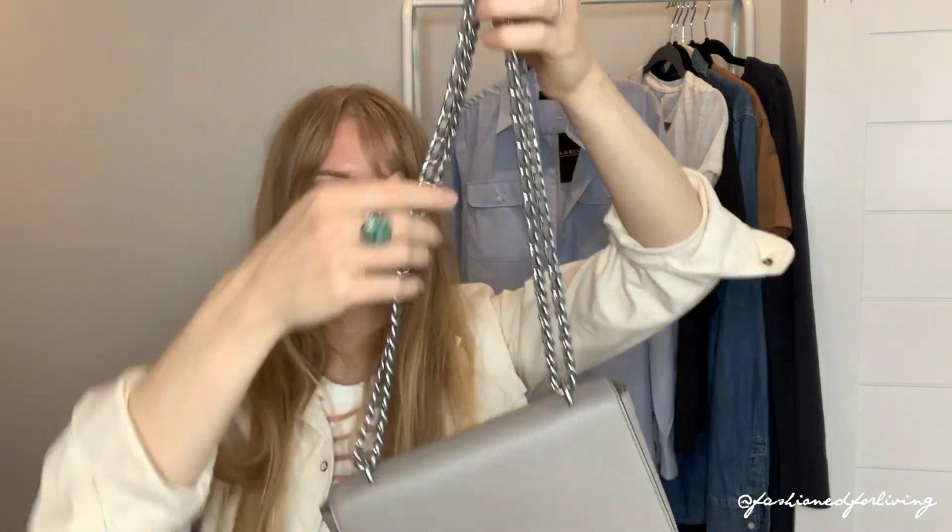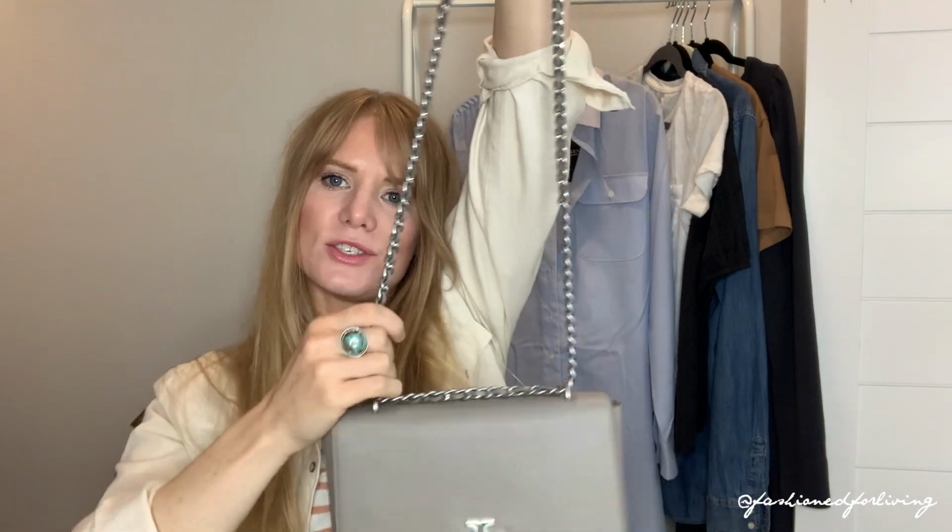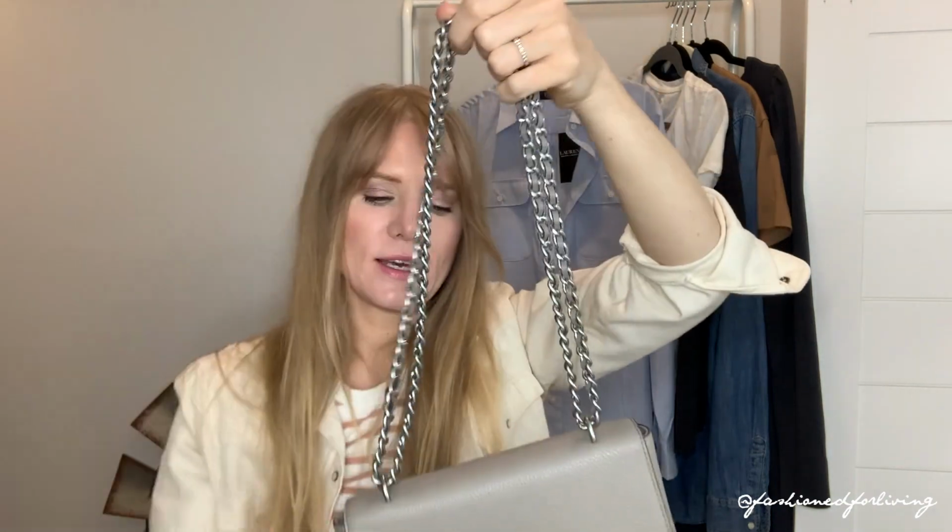And like I said, it kind of has that same vibe because you can pull the chain out and wear it crossbody or do it like this. It has a slip pocket here, and then the inside has a slip pocket there and then a zipper there. So it's just a very classic, simple bag, and I'm so excited.